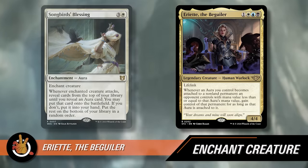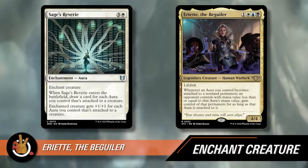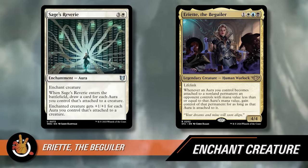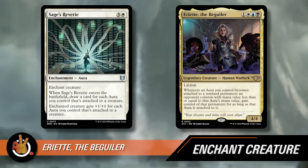Next up, we have Sage's Reverie, 3 in the white. When it enters the battlefield, draw a card for each aura you control that's attached to a creature. Really good. And then enchant creature gets +1/+1 for each aura you control that's attached to a creature. So this steals something, makes it really big, but more importantly, you could draw 2-3 cards off it, which seems pretty important in the stack.